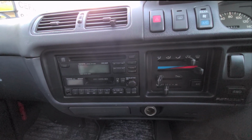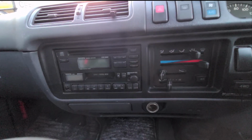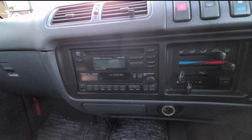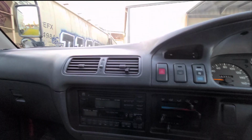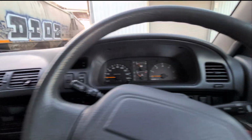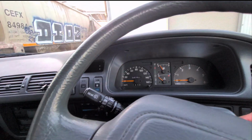and the original Toyota tape and CD deck, which is pretty sweet. It's great to have both in one. Just a true throwback, so you can throw on your cassette tapes or your CDs if you still have them. If not, time to get a new collection.